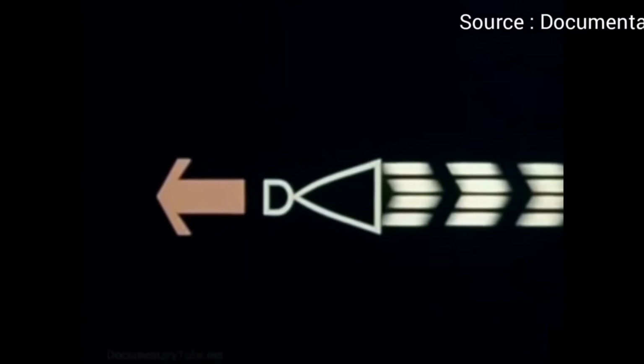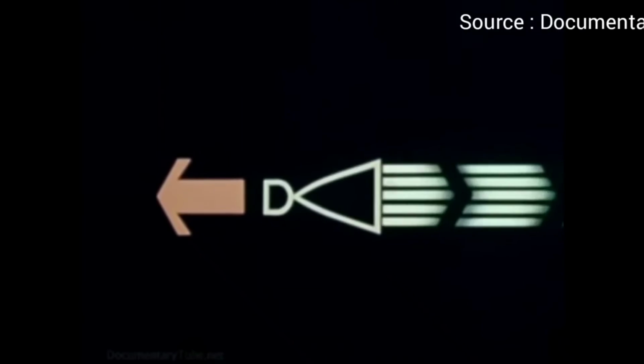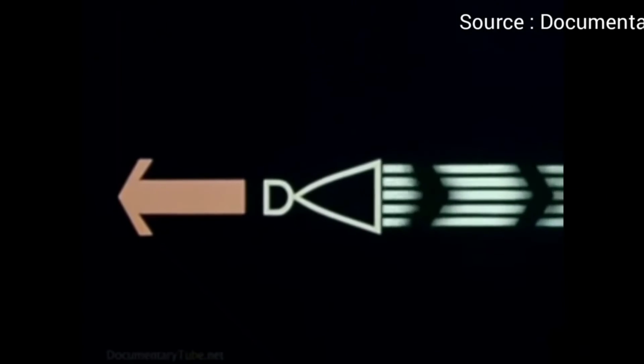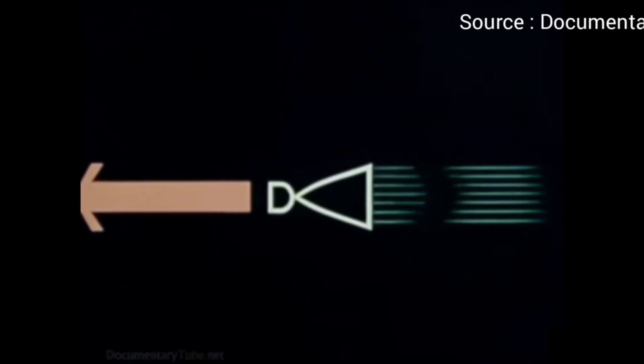In rocket propulsion, exhaust velocity determines propulsion efficiency. So at a given temperature, the lighter the exhaust gas, the higher the exhaust velocity. The higher the exhaust velocity, the more thrust is generated.